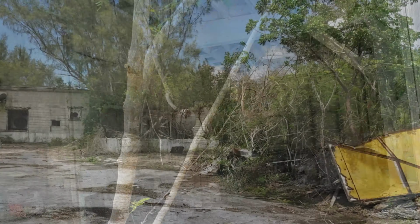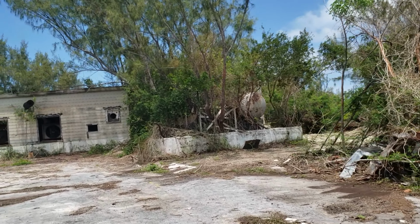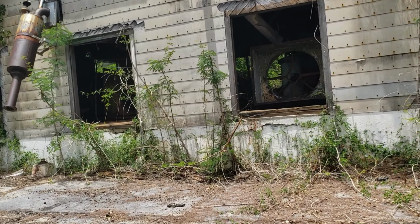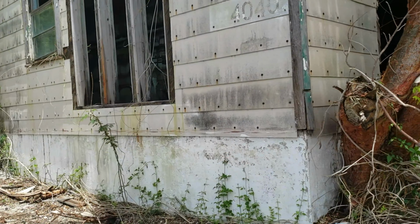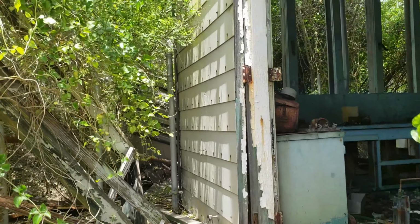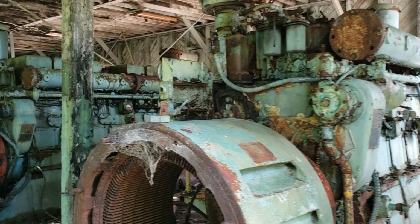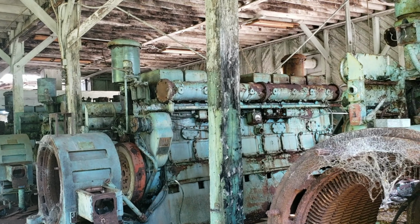One of two big diesel tanks is what that looks like. This is the power plant. Gotta be the power plant for the base. Yep, big diesel generators. And there's four on this side.